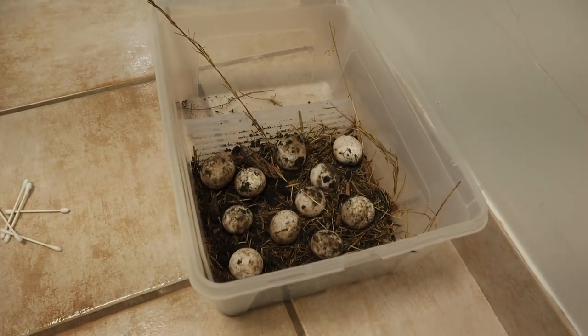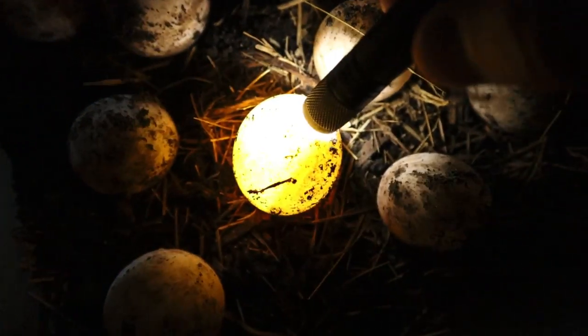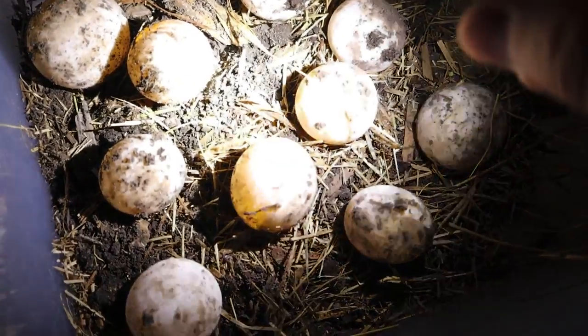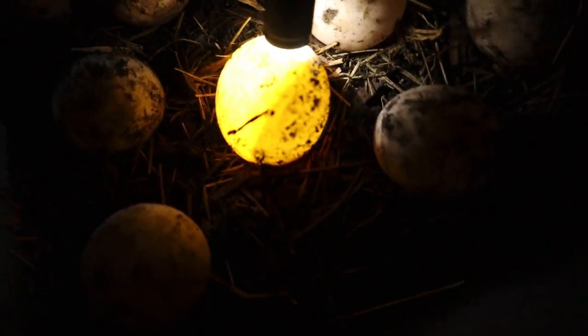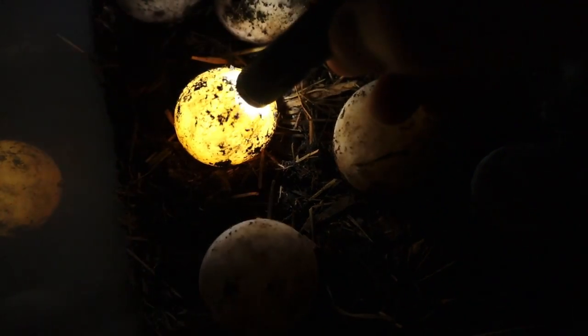So to do this, all we're gonna have to do is shut this light off right here, and then I'm gonna have to come here and individually shine these eggs. So if you look right here, when I go to shine this egg, you'll be able to tell if there's growth. Let's actually make this a little less bright. Right there, that's perfect. If you shine right here, you can see that there's a growth ring right there. So that means that it's potentially fertile. So we're gonna do this to each and every egg.